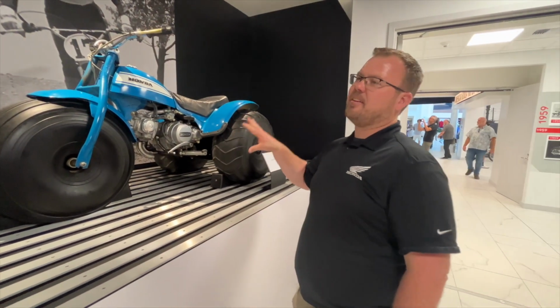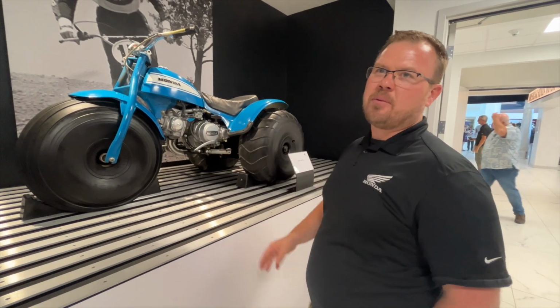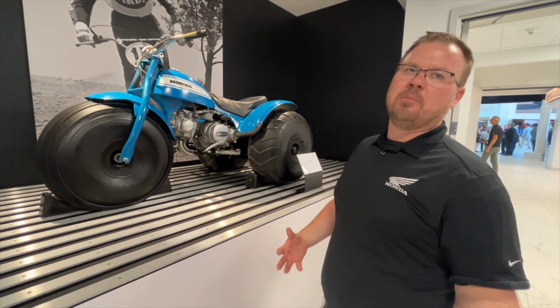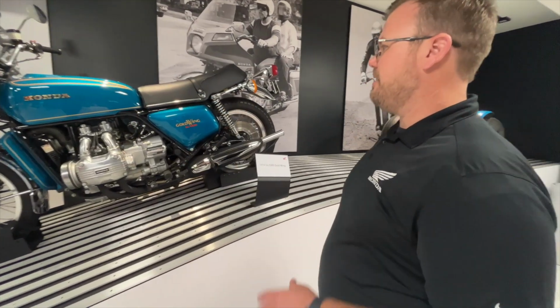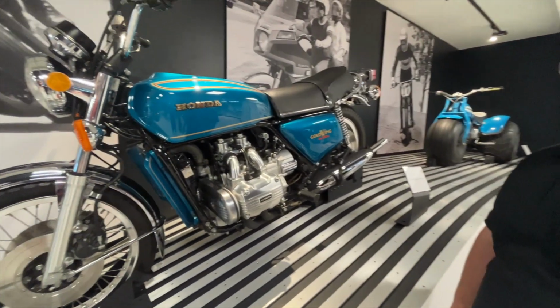That iconic 5090 motor, even to today, is nearly identical, right? We've made improvements over the years, but it's such a reliable motor and a big part of us. So this here you have the original Goldwing. This really started the touring segment for us.